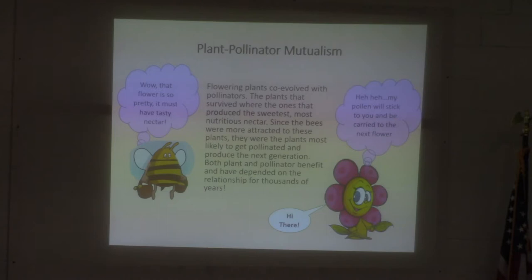These are not native. They were brought here about the time of colonization, and they have adapted well to this area, and they don't seem to discern which are native or non-native, but they just look for the high pollen and high nectar plants.